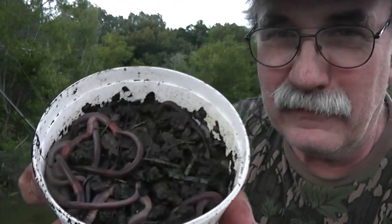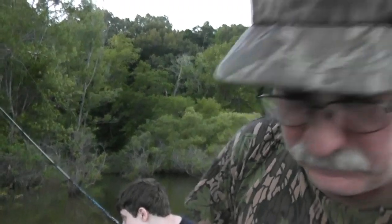By the way, I never showed you our secret weapon. These are red worms, and that's what we're using to catch these fish. Now these came right out of my yard. That's what we catch these big bluegill and shellcrackers with.